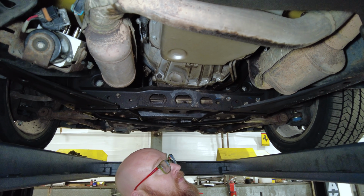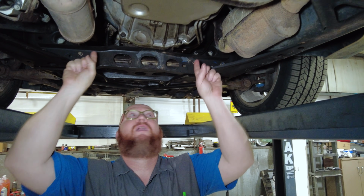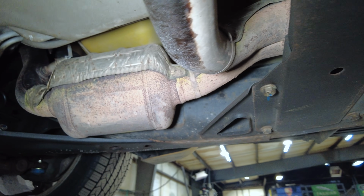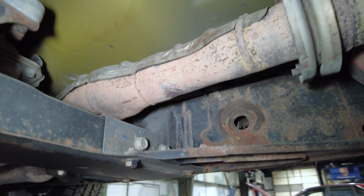It's got a nice pair here, Mrs. Wizard. Those little kitties are having some problems though. They are. And when you go to replace the cats on these, you buy this entire Y pipe. It's $700 or $800. I did call my exhaust shop and ask him, can he just cut the cats off and just put new cats on? He said, yeah, I can. With the parts and labor, you'll be at $700.